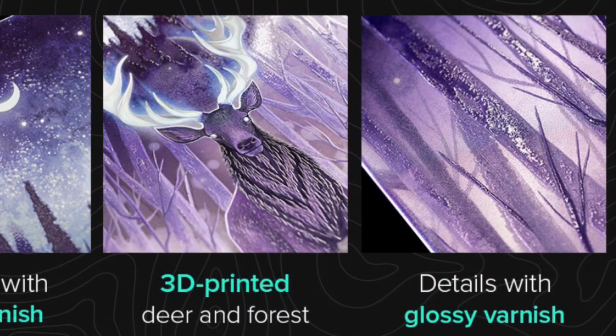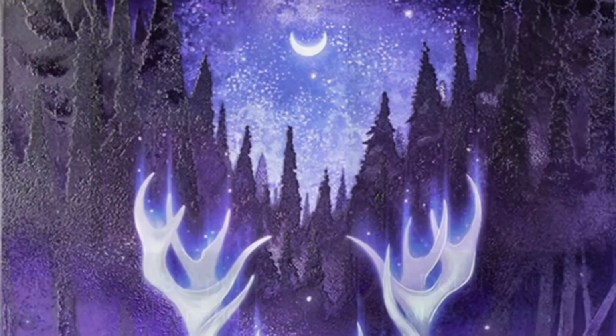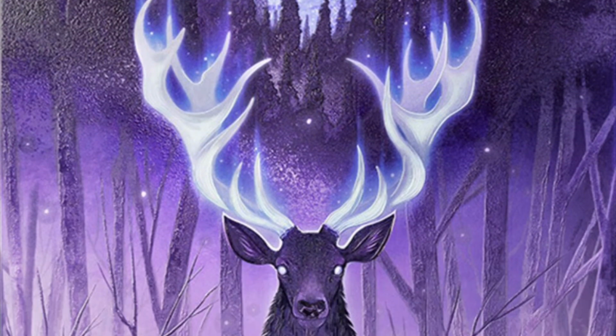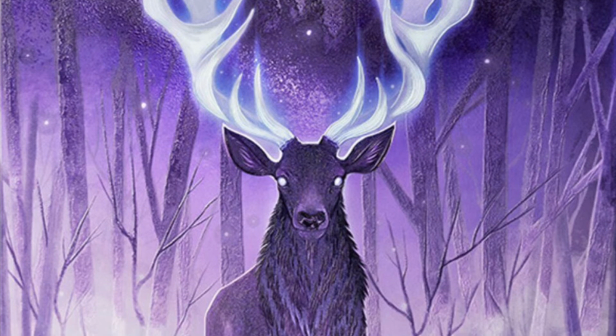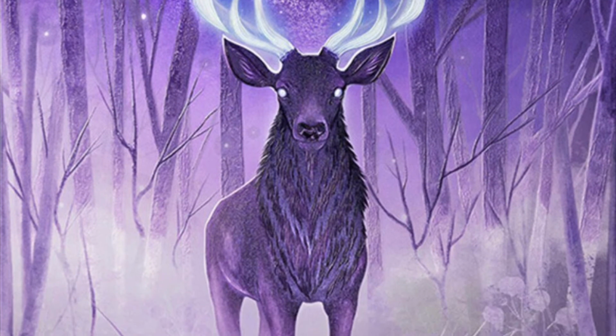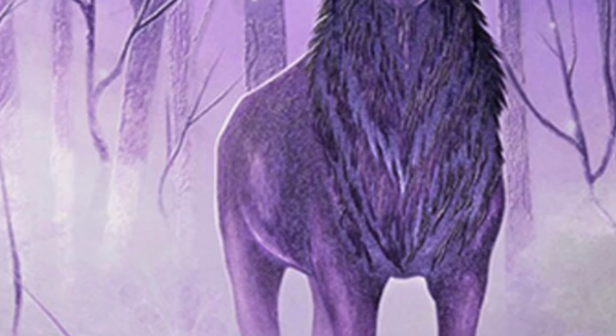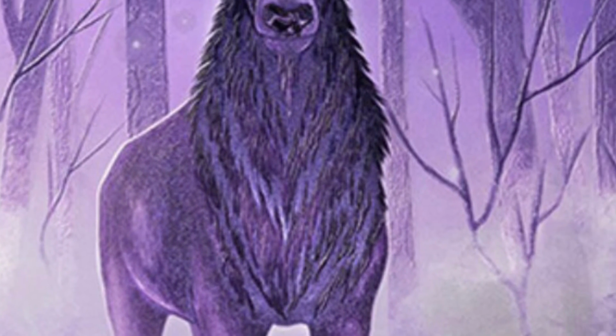There is a gloss varnish finish to some details. On the image in front of you, as you can see, they focused more on the tree line. I think this is another scenario where the photograph just doesn't do it justice. Like all my preview videos, this one's just the same. The photos in front of you are just taken from the emails I get sent. I think having this in hand will be very different.